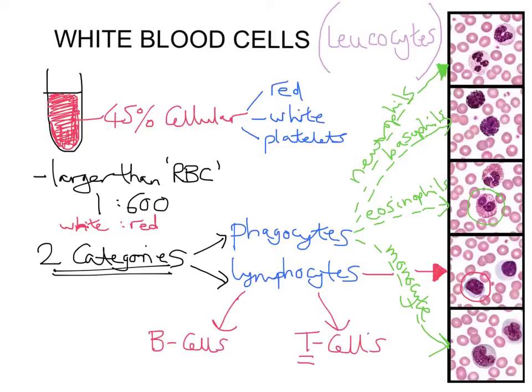These two cells can either be killer or helper. So the T helper cells are the ones that release chemicals which stimulate B cells. So we've got a whole group of T cells here that, when active, these helper T cells, stimulate more of the B cells, the ones that produce the antibodies. The killer T cells are the ones that attach to diseased cells in the body and release a toxin to kill the cell and the pathogen. So you can see two slightly different functions there.